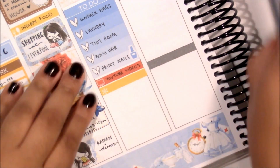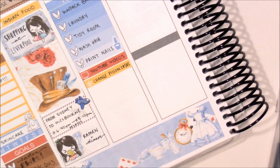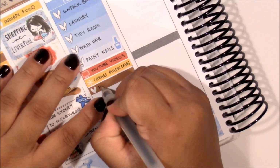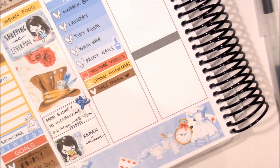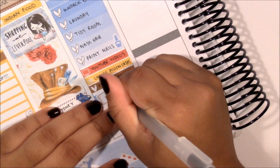I took a TV one to mark that I wanted to catch up on all of the YouTube videos that I missed over the weekend. Then I put down an asterisk little thing to mark that I wanted to change out my pillowcases. And then the last one is for face masks, since I wanted to do that on Tuesday night.